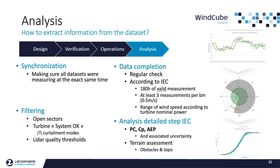In the analysis itself, the first step would be, again, to make sure that your data are well synchronized. And then for filtering, you basically want to select a time period when everything was working nominally. That includes, for example, the wind speed coming from an open sector, undisturbed by the wake of a neighboring turbine or local obstacle, and, of course, the wind turbine being in a system okay state or something similar.